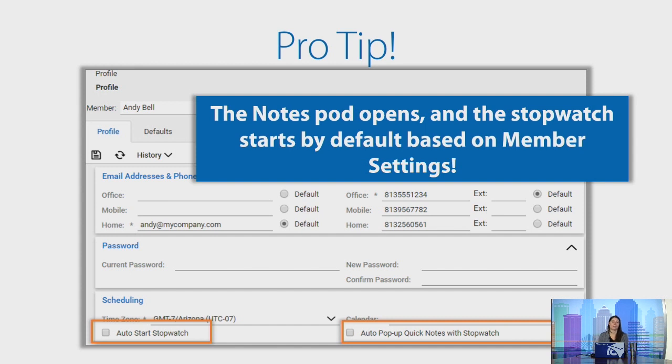Also, auto starting stopwatch means that when they click into a ticket, if they're not already a resource, they'll be added. So that's another super handy piece of this. We always recommend having that dedicated dispatcher, but if you're really just starting out, this might be a great way to get your teams linked to tickets, accountable for their time entries, and tracking their time. It can be a really, really great place to start.